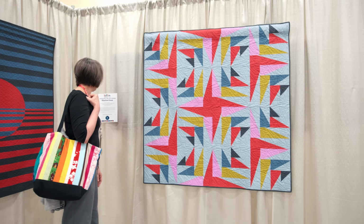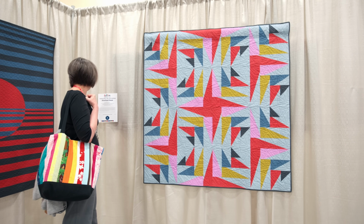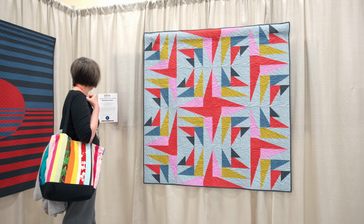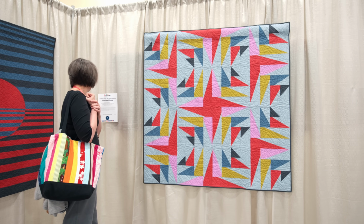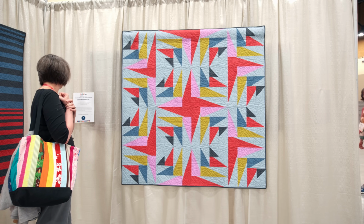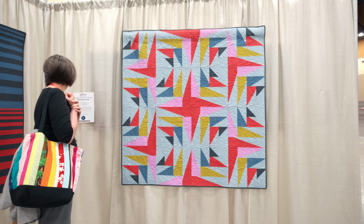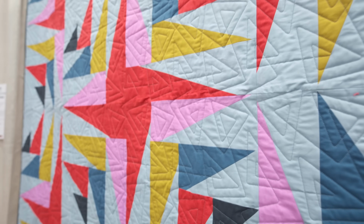So this is Pinwheel Days by Jennifer Bowling. And she says the recurring pattern recalls the childlike playfulness of a pinwheel blowing in the light summer breeze. The bold colors contrast against the cool background and evoke thoughts of laughter, joy, and running in the sunshine. It really does feel that way.